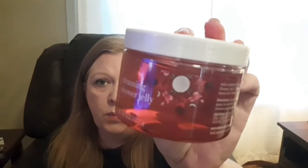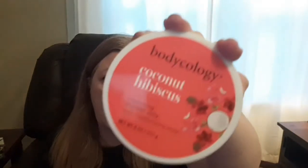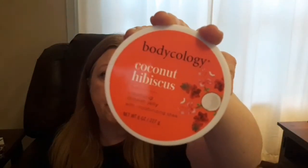The next thing that I got is this Bodycology Coconut Hibiscus is the scent. It's the cleansing shower jelly. There is 8 ounces in here. And I have purchased the Cherry Blossom one from the Dollar Tree. Bodycology is a name brand. I have not tried the Cherry Blossom one yet, but I happened to see this Coconut Hibiscus one and thought I'd go ahead and grab it too.